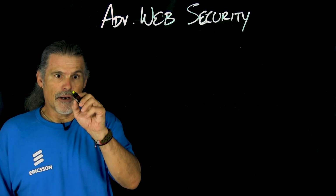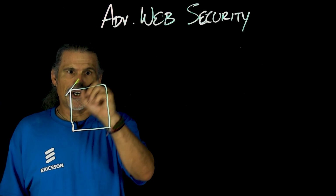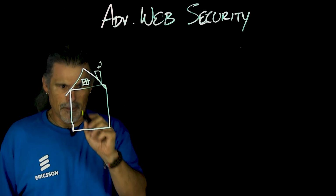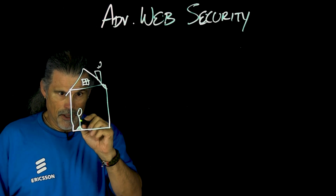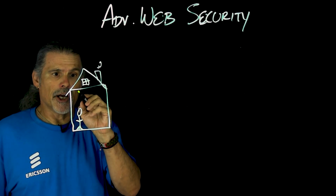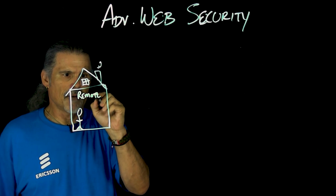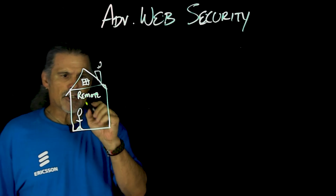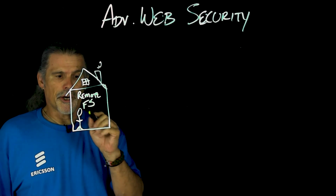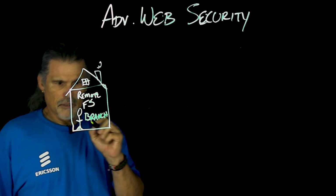All right, so let's draw our structure over here. Put a window up top. We got people on the inside. Now, this could be someone working remotely from home, a coffee shop, etc. This could be a fixed site, headquarters, whatever, or even a branch location.